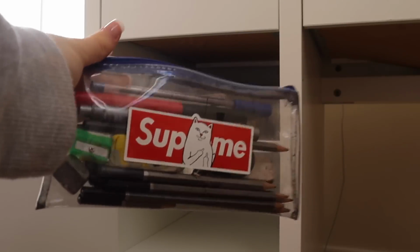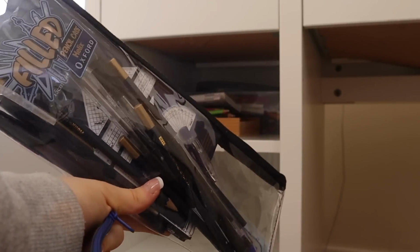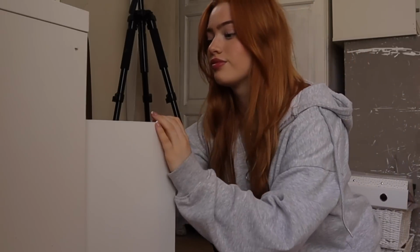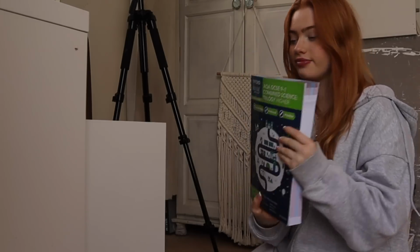This is my art pencil case, so I bring this in when I have art. This is my pencil case with all the extra things I need in, so extra pens if I run out, which is a daily occurrence. In the second shelf, I'm going to now put in my Oxford Revise revision books, so they're easy to access and easy to get to. Then finally, the third drawer is going to have all of my art sketchbooks and all of the artwork that I'm working on at the moment and pieces that I don't want to lose.